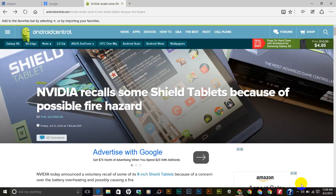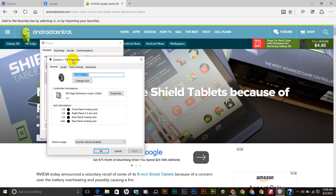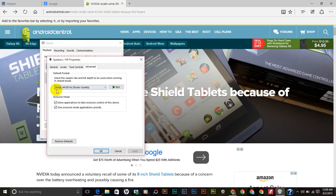What you do is you go over to the icon here for the speakers and you right click it, and then whichever one you're going to do, recording, or you're going to have to do them both, but let's say playback devices, you go to that and you figure out which one's your default. It would be this one. So you click it, and then you hit properties, and you go to advanced, and you have to pick 24-bit 44,100 hertz studio quality or higher, and there's all these different choices, and then hit apply.